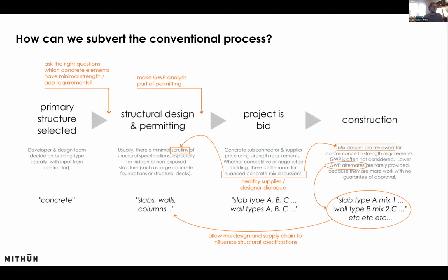And I think it really starts in the beginning, no surprise there, by asking the right questions. And from an architect's perspective, this starts with asking the right questions to your structural engineer. What are the strength requirements? What pieces of concrete can we dial back the strength of?